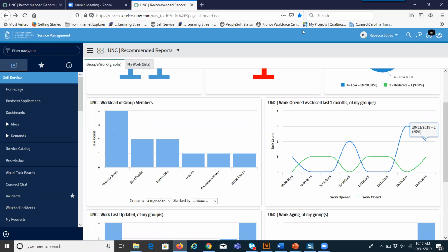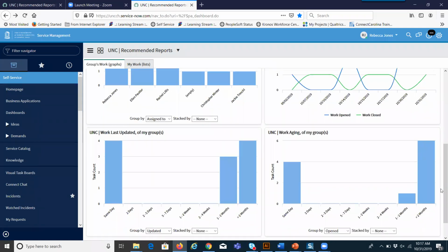Okay. So moving down here, the work last updated. This graph is dividing active work based on when it was last touched. So this could be the last time the ticket was updated, or again, when maybe the customer sent a communication. Anything that has touched the ticket will make it appear in this graph that something has happened to it. So basically, it's showing the state of these tickets.